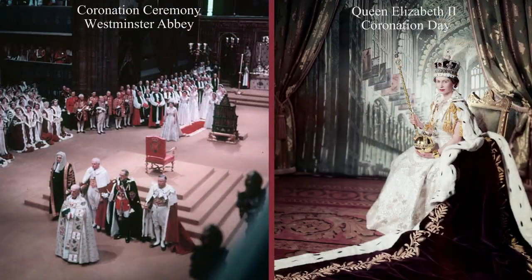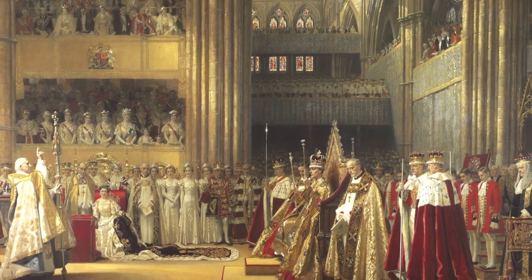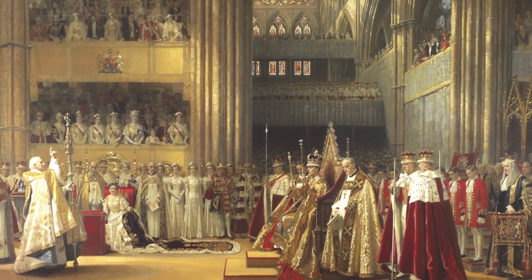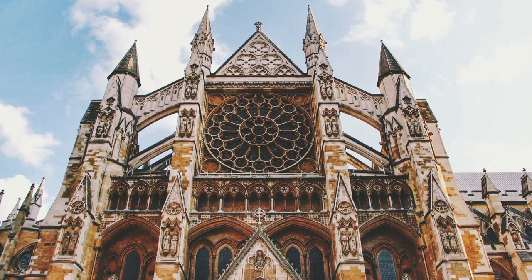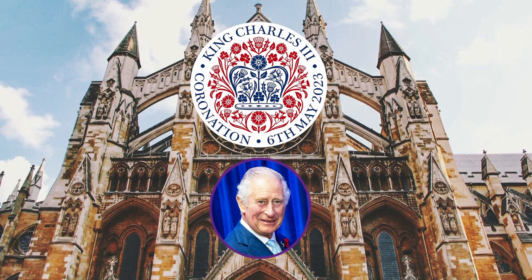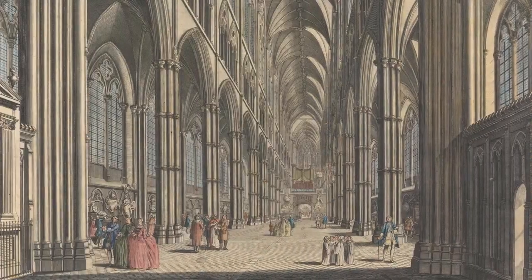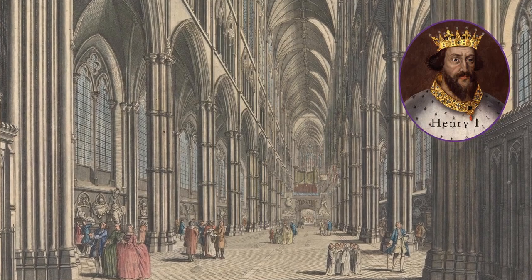Queen Elizabeth II's coronation in 1953 was notable because it was the first time a coronation was broadcast internationally. Although her father, King George VI's coronation, was also televised, it isn't typically recognised as the first televised coronation because of the limited reach of the technology at that time. This year, 2023, in May, we will witness the crowning of King Charles III in what will be the 40th coronation at Westminster Abbey.